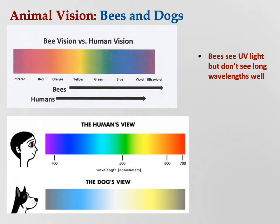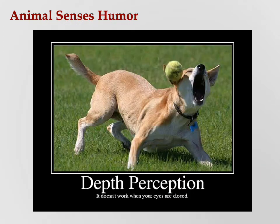So here, just following up on that. Bees don't see long wavelengths well, but they do see UV light. So there you see our vision compared to a bee's vision. They don't see very well in the reds and oranges, but they see up there into the ultraviolet. And dogs are dichromats. So look, as a human, you see the full spectrum of color, and dogs see a very limited range. They have essentially a form of red-green blindness. So they only see that, all right? And depth perception doesn't work when your eyes are closed, all right?